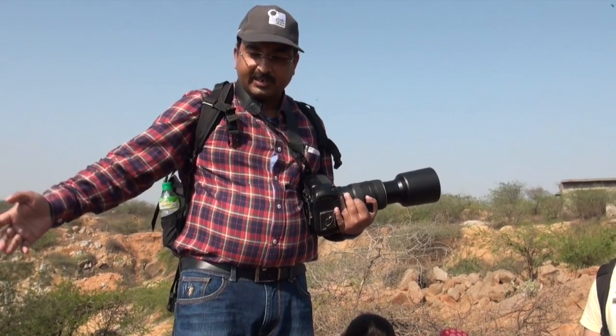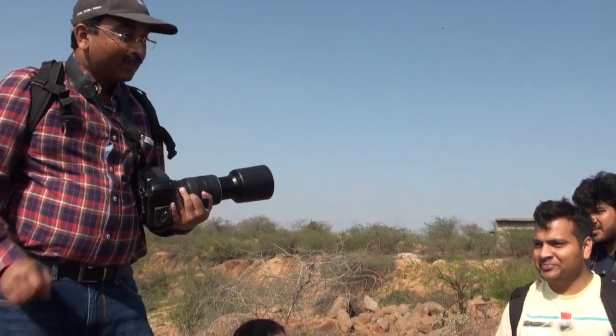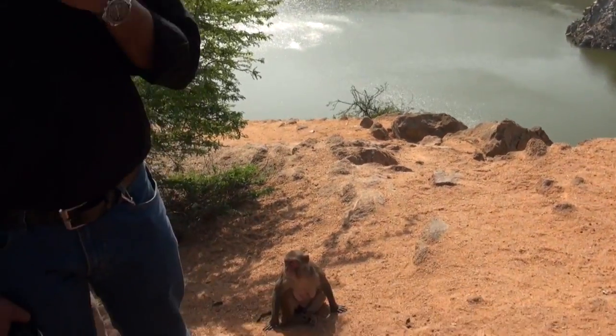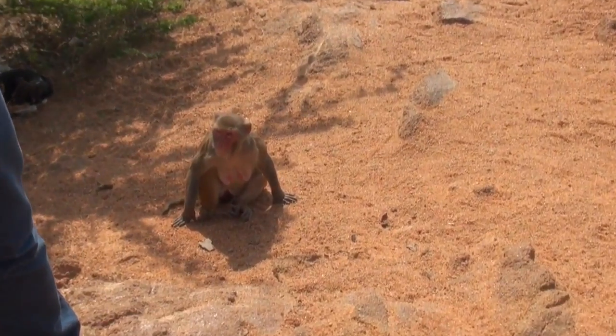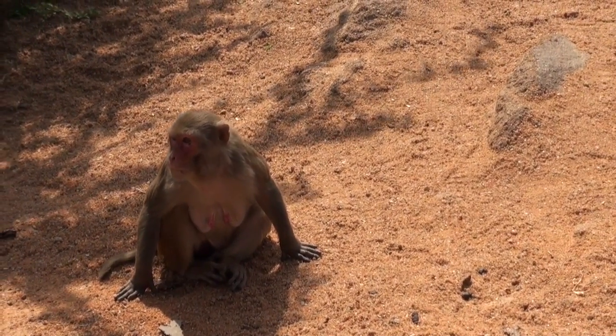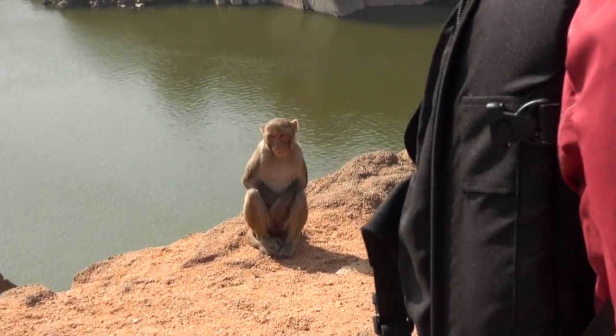Yeah, the rhesus macaques. Very difficult name, you pronounced it very well, thank you. Now this rhesus macaque, it's a scientific name for this kind of monkey. इसको हम तो बंदर ही बोलते हैं, लेकिन इनको साइंटिफिक भाषा में rhesus macaque बोला जाता है.